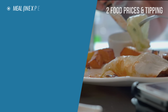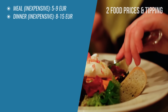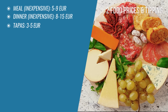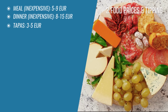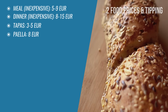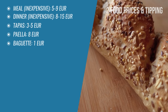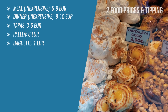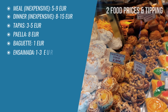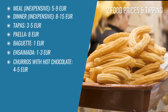An inexpensive restaurant meal ranges from 5 to 9 euros for lunch and 8 to 15 euros for dinner. A small plate of tapas costs between 3 and 5 euros, and you'll get a tasty paella for around 8 euros. You can buy a baguette at a bakery or a cafe for about 1 euro, a typical ensaimada or another similar pastry from 1 to 3 euros, and churros with hot chocolate for 4 to 5 euros.